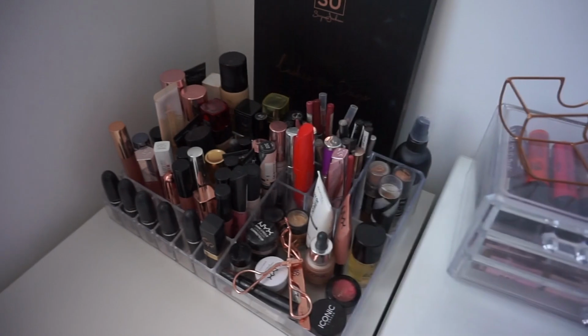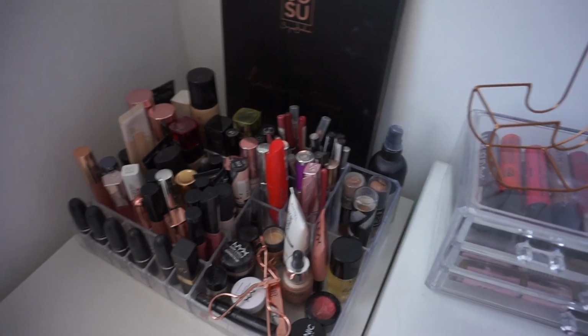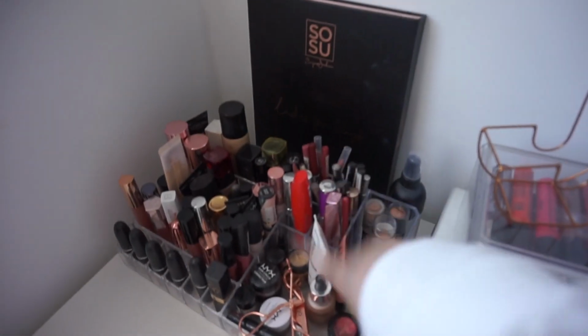Same with this, just a little makeup holder stand. It's got everything in there from like foundations to highlighters, lip pencils and all that kind of stuff, and a book of eyelashes. But yeah, I'm going to do another video and show you everything that's in here.